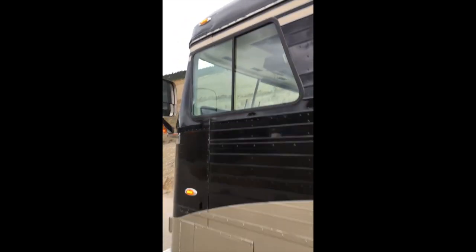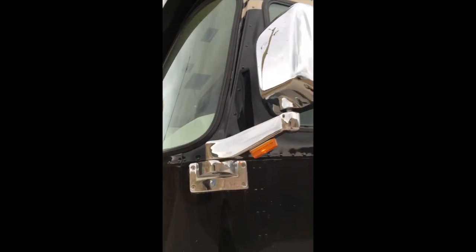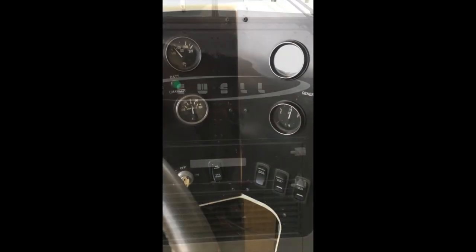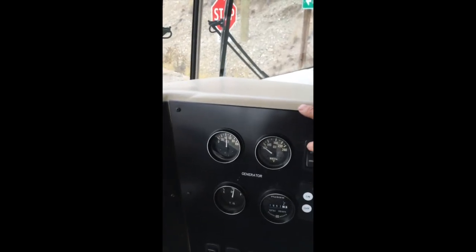Power, I mentioned power mirrors, right? And the heated. Okay, here you go, mate. There's the Jenny. I'll fire it up inside, you can hear it. Okay, so everything's off. A glow plug for the Jenny is here.